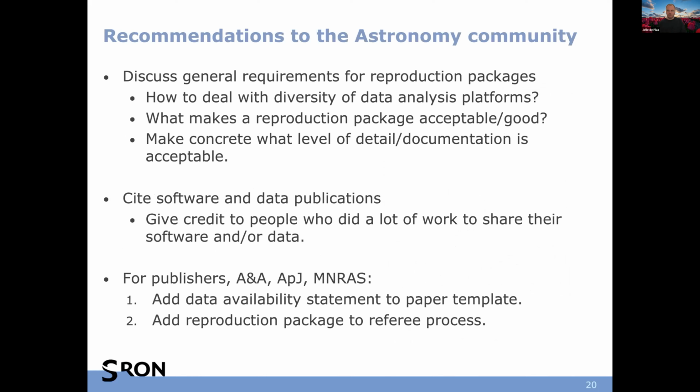Then some recommendations to the community as a whole. This is one of my last slides. And actually we're doing this in this meeting: discuss the general requirements for reproduction packages, for example. How do we do this? What is a standard? How do we review these reproduction packages? What quality standard should they be? That's still a question that is up in the air that we need to answer collectively.